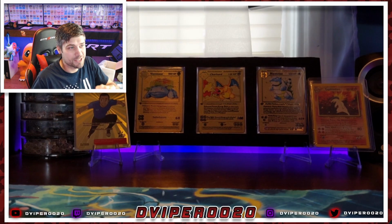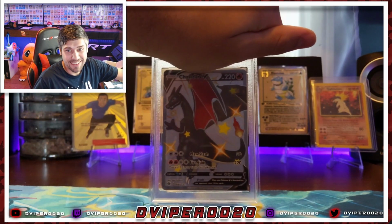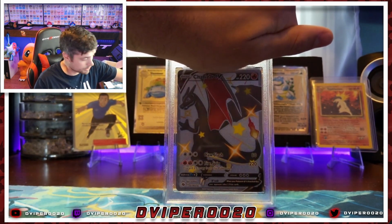Alright guys, this is a big one. This is the one that I felt was a 10. First shiny Charizard that I pulled.